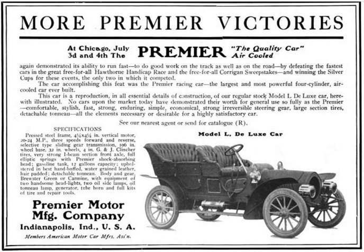Topic: Vehicles. The 1904 four-cylinder Premier was a touring car model. Equipped with a tonneau, it could seat 6 passengers and sold for $5,000.